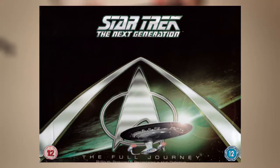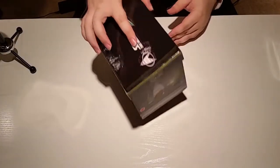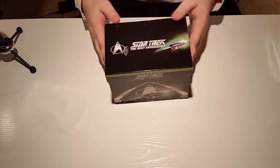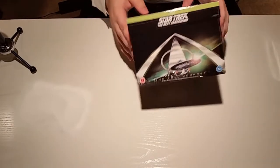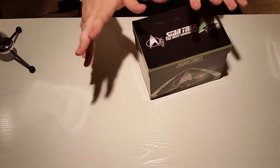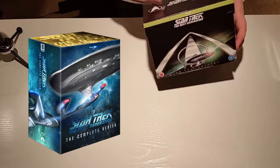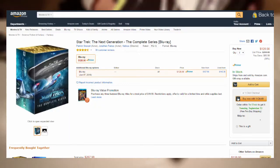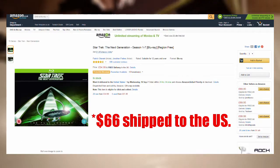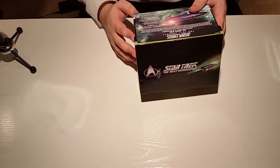Now, as you can see, I got the British version of the set. That is because it is significantly cheaper than the US set. And actually, for a while, this was the only complete series version you could get. Before, it was all just the individual seasons. But now it's in this. And now the US has one too, but it's like $150. This was only like $60, I want to say, if I remember right. It wasn't $100. It was less than that.